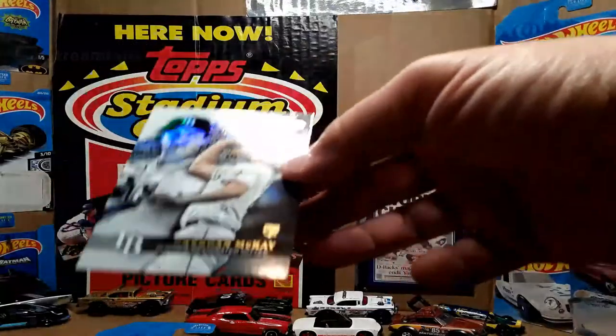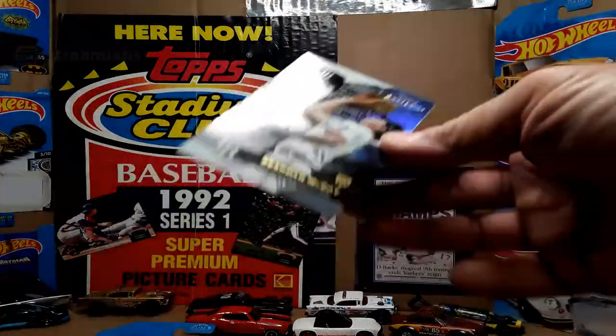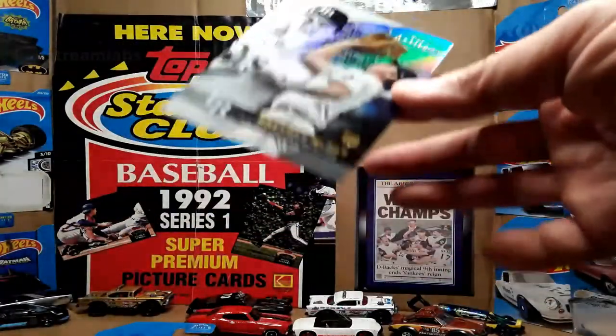I am a set builder. I do not have the sets for these cards. These are just some packs that I opened because I had the need to open packs.